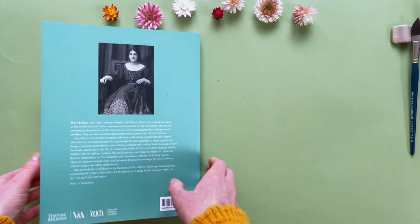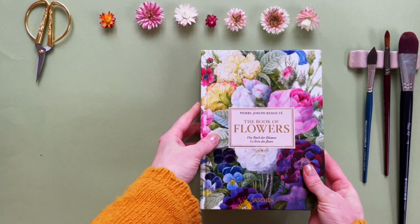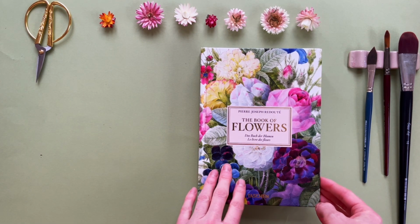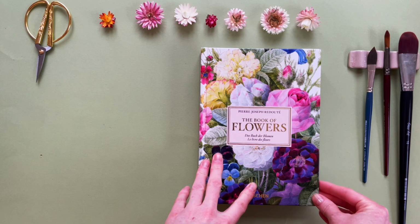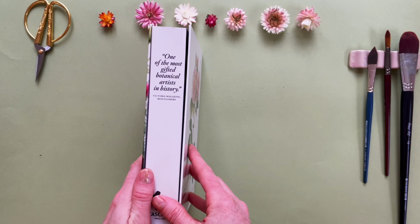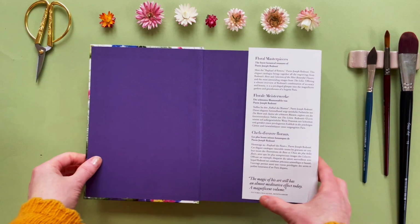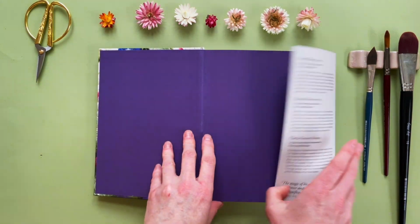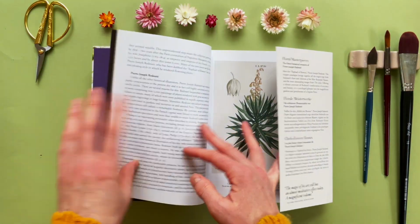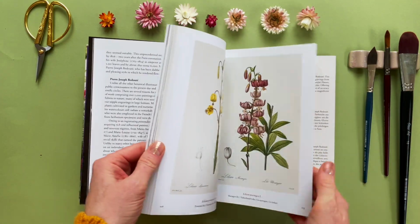Yes, so beautiful, beautiful work, beautiful book. Then I have this book, the Book of Flowers. It holds work by Pierre-Joseph Redouté. It says on the side, one of the most gifted botanical artists in history, according to Victoria magazine. And it has floral masterpieces, and I think they're right, this is him, because the work is so exquisite.